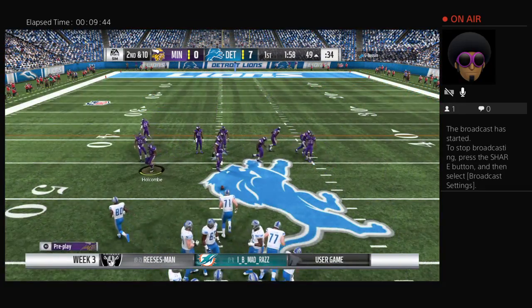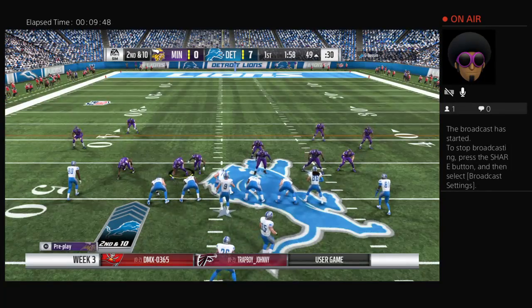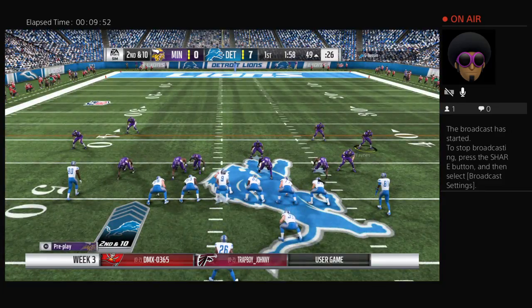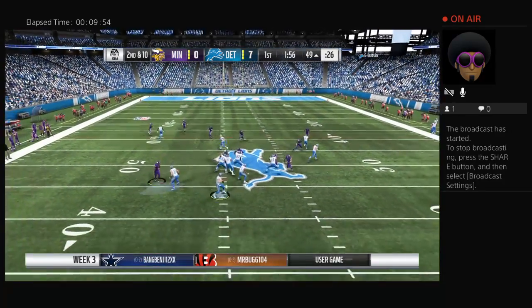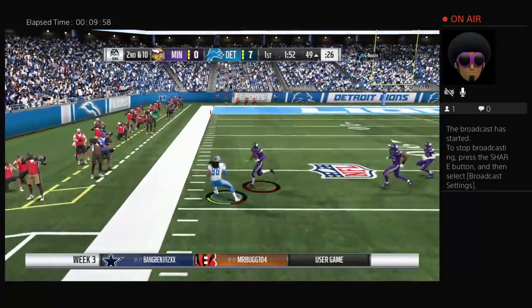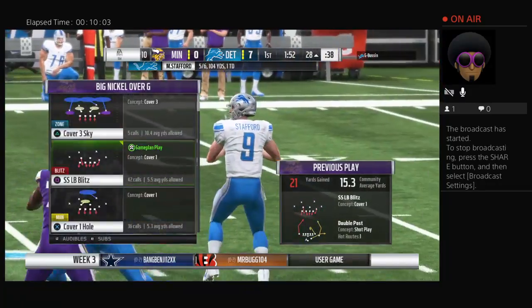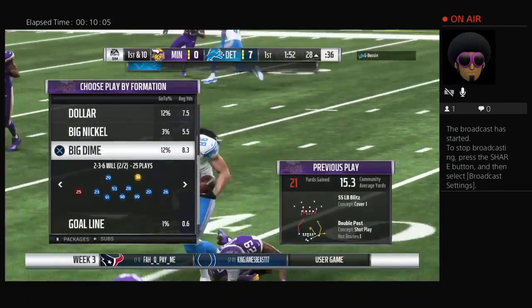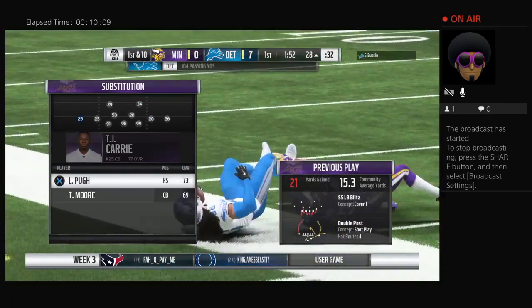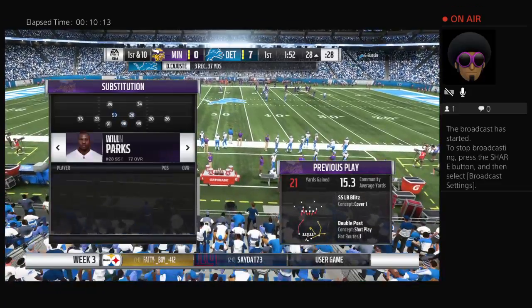So now 2nd and 10 after the incompletion on first down. Throwing again. Stafford. And he comes back with one complete. And a nice gain of 21 yards. Someone sharp in this game. I mean, a touchdown pass on the first drive and comes right back, and he's flinging it around really well here. A really nice throw there to pick up the first down.